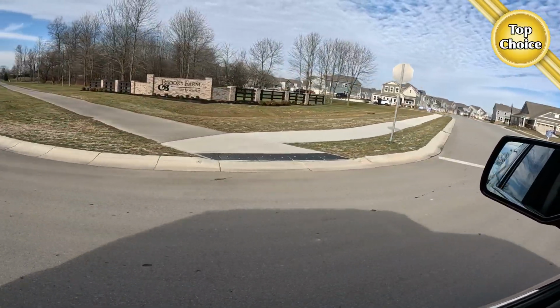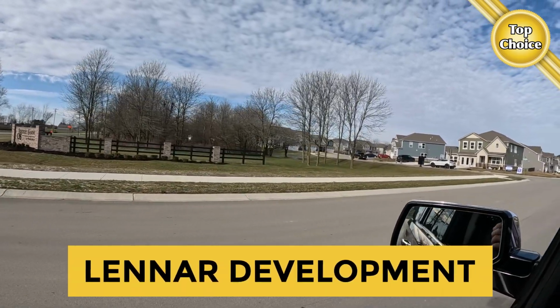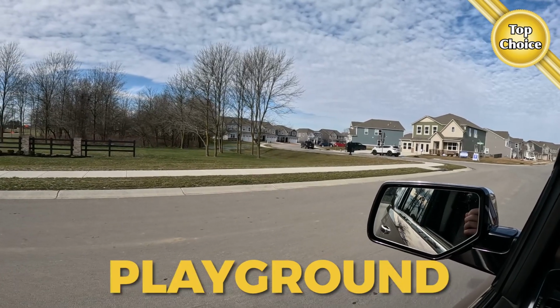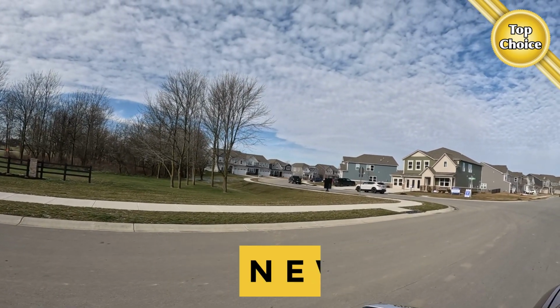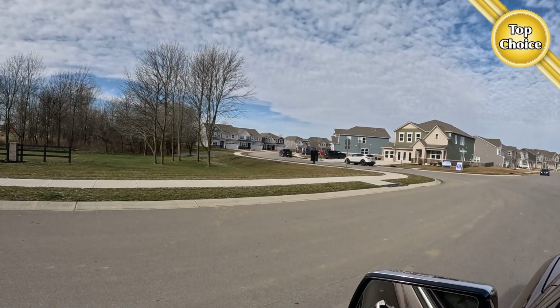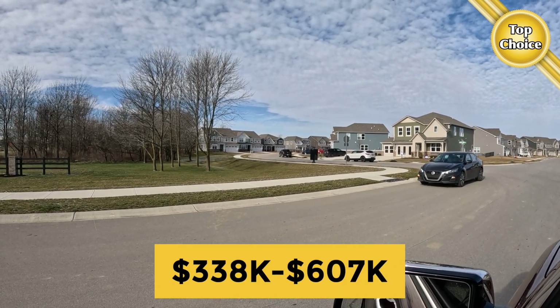Okay, we're entering the Brooks Farm neighborhood. This is a Lennar development. The amenities include a pool, playground, and walking trails. They sold 40 new homes here last year, so they were way up there on the list of most sales in any given neighborhood. Prices range from $338,000 to $607,000.